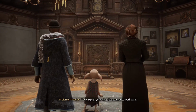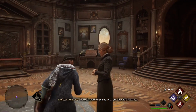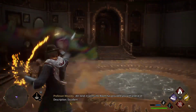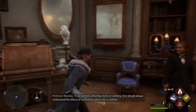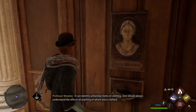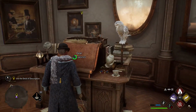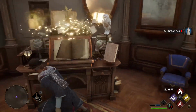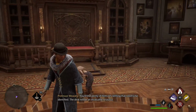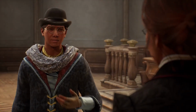You've given yourself quite a canvas to work with. I look forward to seeing what you do with this. Revelio. And it seems the room has provided you with a desk of description. Excellent. It can identify unfamiliar items of clothing. One should always understand. You'll find plenty of items of clothing that need to be identified. The desk will be an invaluable resource. I imagine the desk of description.